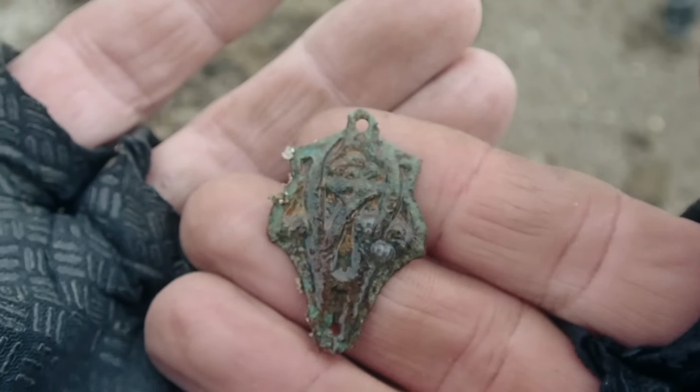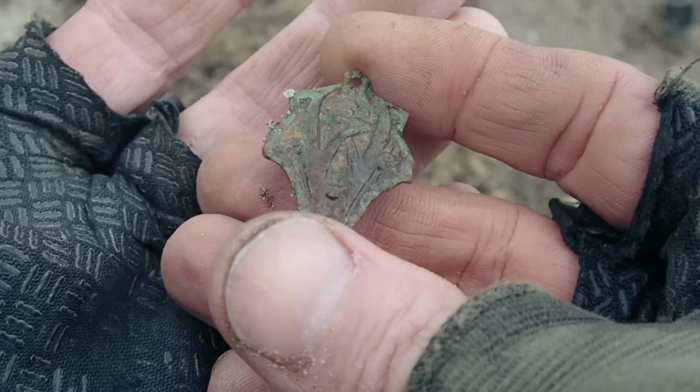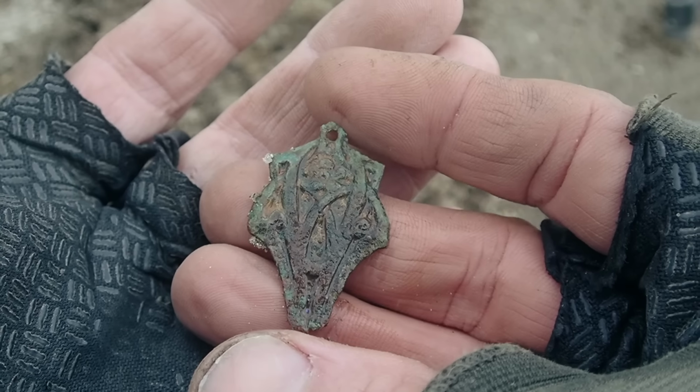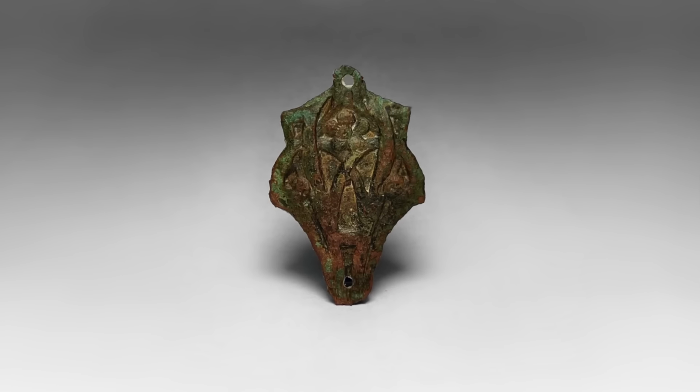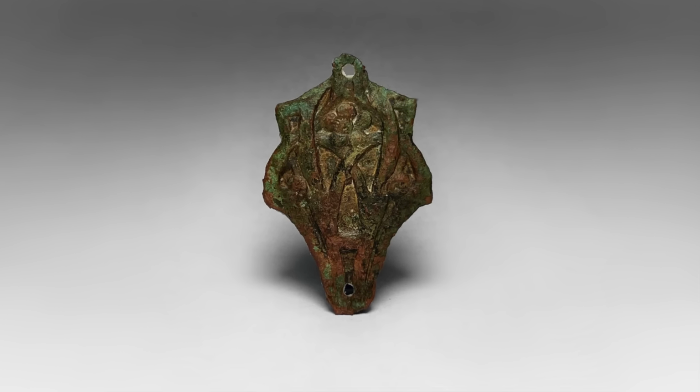But as I looked at it a little bit more, and then I finally got it washed off in the water, it's very obvious it is not a suspender. And there's a little flower up here. I can't exactly tell what's going on with the design. It looks like maybe it's all floral. And there's a hole at the bottom and there's a hole at the top. So I'm leaning towards jewelry.